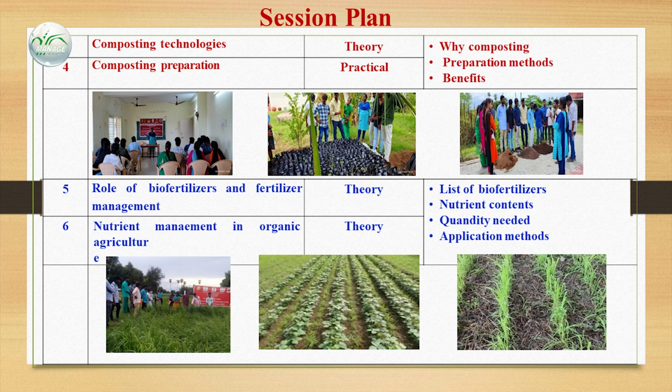So for example, if we want to apply 40 kg of nitrogen to the millet crop, what is the equivalent, at least nearing 50% or 75% of the nitrogenous fertilizer, available in the compost that they are applying. So that sort of quantification we have told them how to calculate, and what are all the application methods, how they can apply the compost to the field.